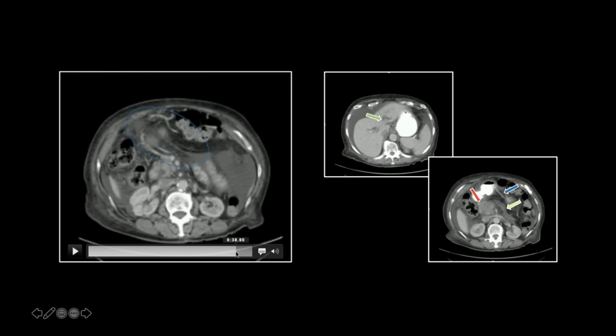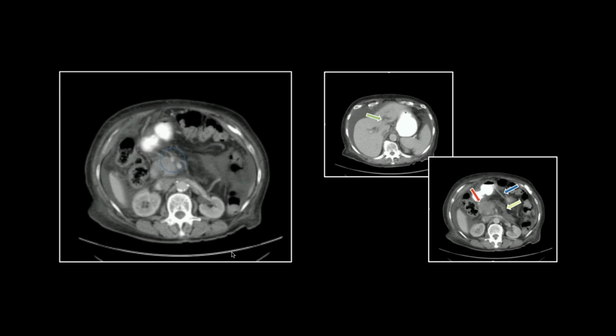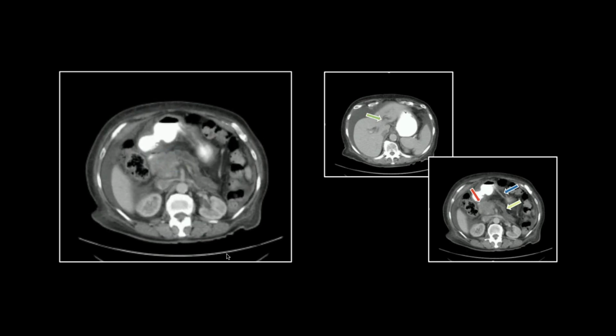See how it's running around on the greater curvature of the stomach and ultimately feeding back into the reconstituted superior mesenteric vein. That gastroepiploic venous enlargement has helped me with this so many times I can't even count.